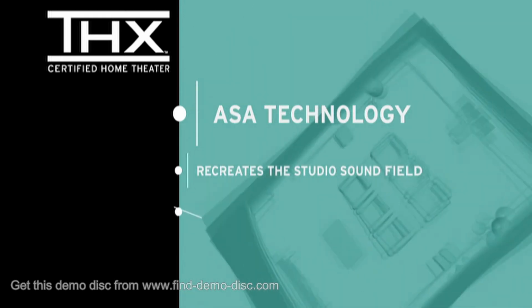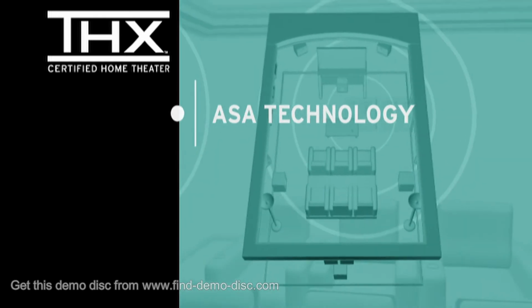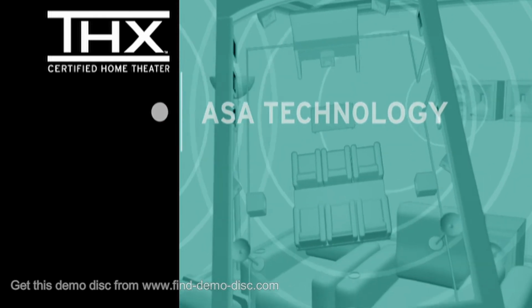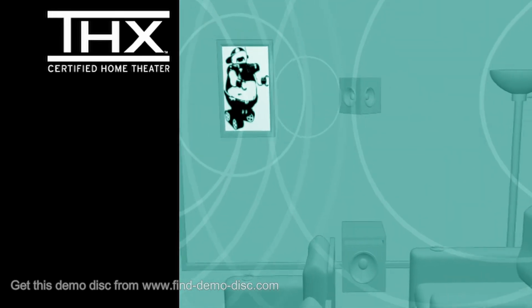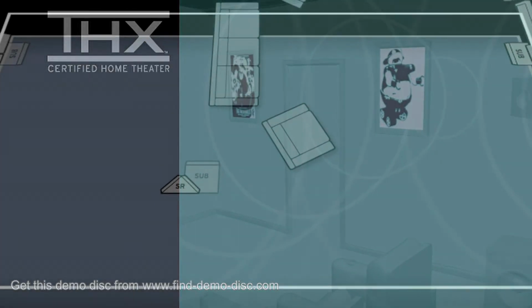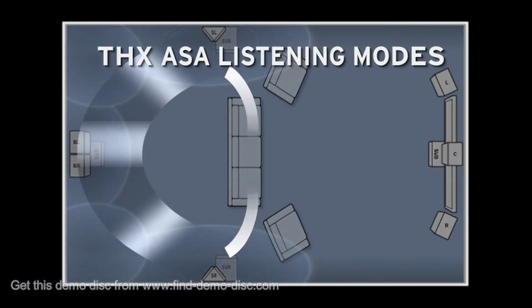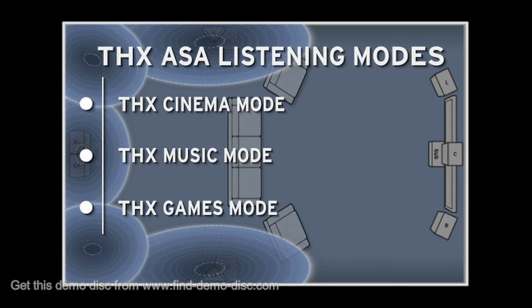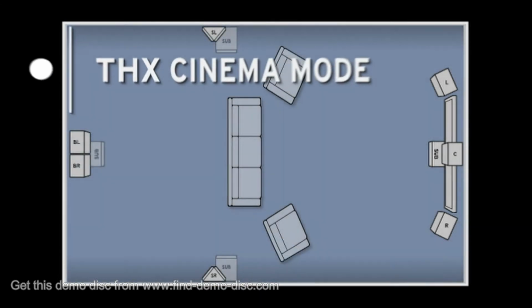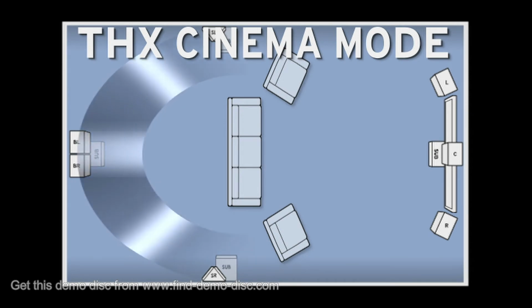THX ASA digitally reconfigures the surround channels for movies, music, and games, recreating the recording studio sound field. This technology establishes the THX listening modes, making it convenient to have one speaker setup for different types of content. To recreate the movie theater presentation in your home, the THX Cinema Listening Mode processes the 5.1 movie soundtrack to ensure that your home system sounds as involving as a THX certified cinema.